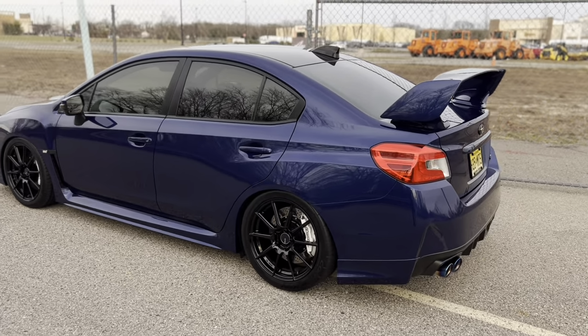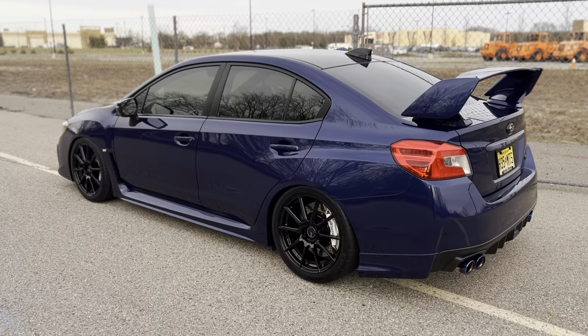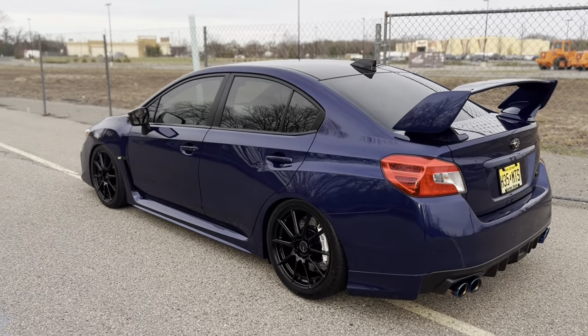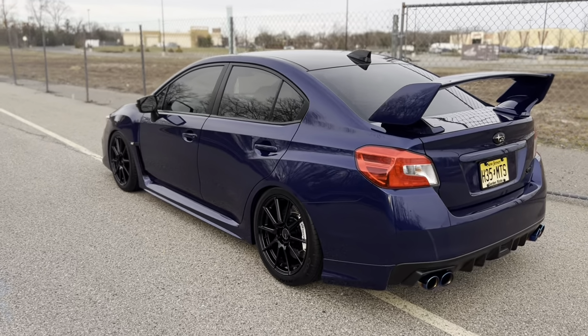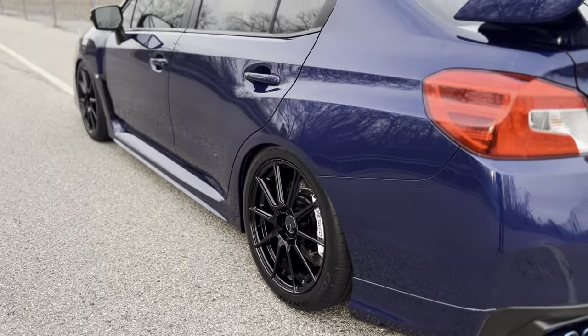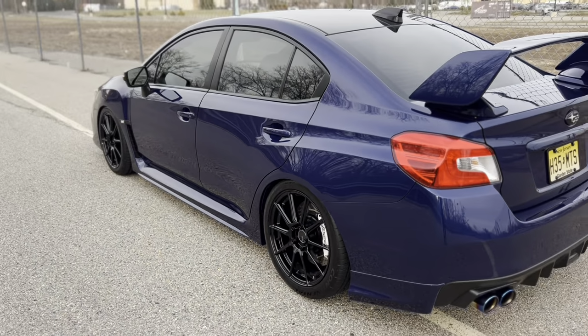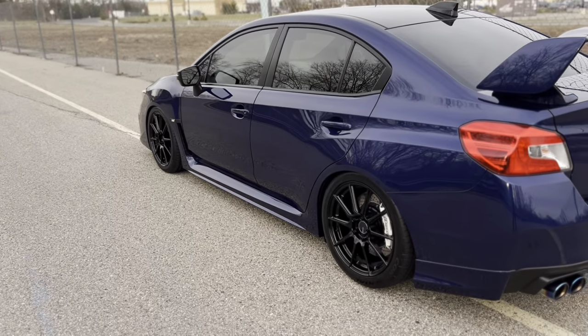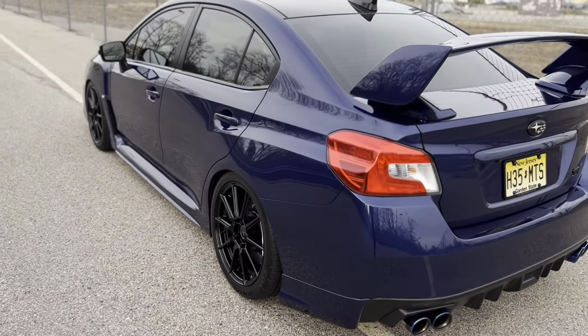Most likely I'll be getting Michelin PS4S's in 265/35/18. I love the Cup 2's, but I just think they're a little bit unnecessary for what I need this car for. But I plan on actually keeping these wheels since they have a really nice set of all seasons on here, the Continental DWS 06s, which is my favorite all season tire. Great, great for the snow. So I may hang on to these in case I ever feel like doing some snow driving.